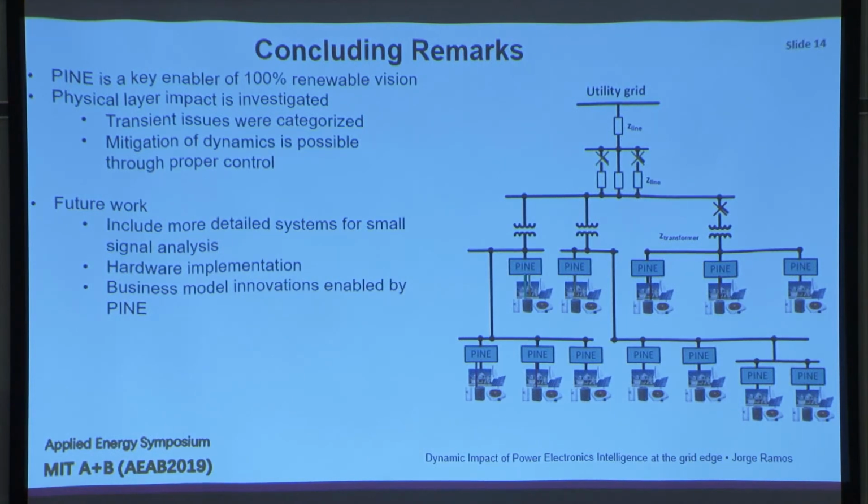For the future, we want to include more detailed systems for small signal analysis, which means more PINEs, more options for parts of the grid going to islanded mode, more opportunities to have loss of lines, dynamic loads, energy transactions between PINEs, etc. We are currently preparing a hardware implementation of PINE, and we're going to develop business model innovations enabled by this new topology.